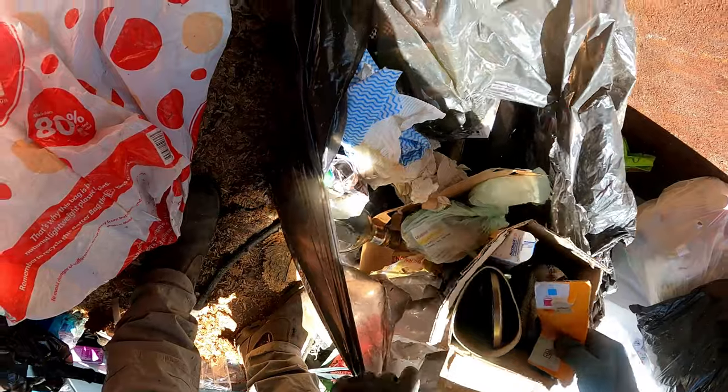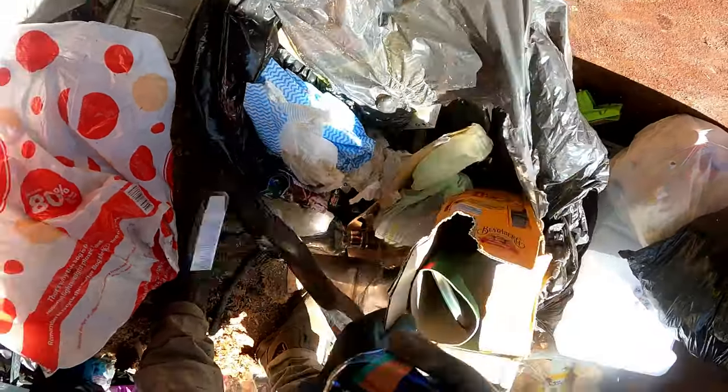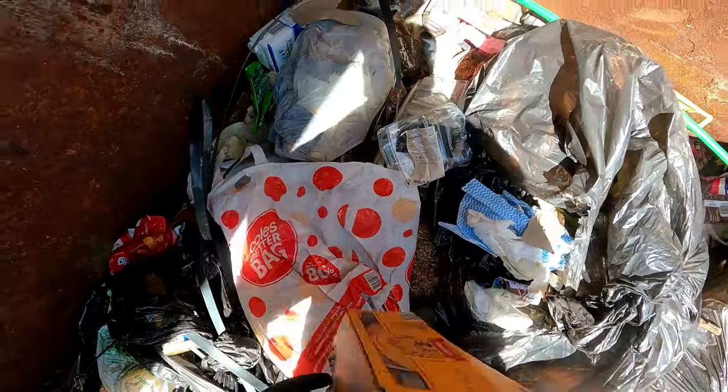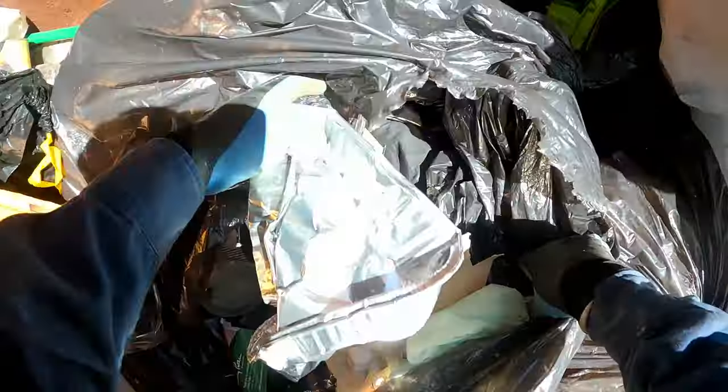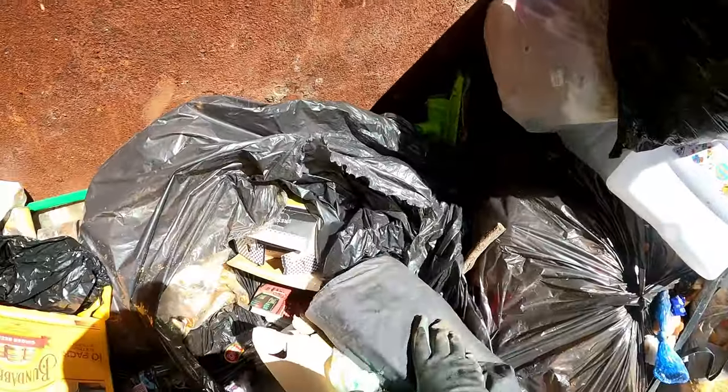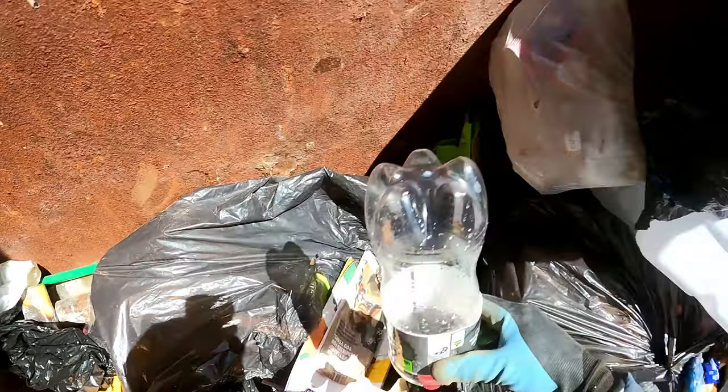What else we got here? In there. Foil tray. No, not emptying that out. Felt yuck. What have we got here? What's in that? Oh yeah, two bottles. A bit of literature. Get rid of that too.